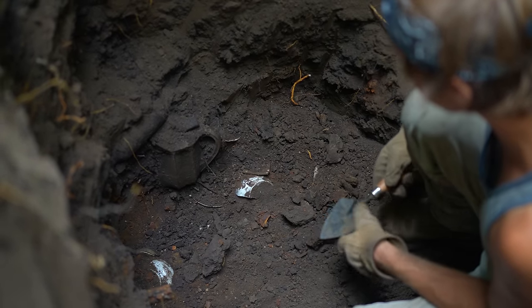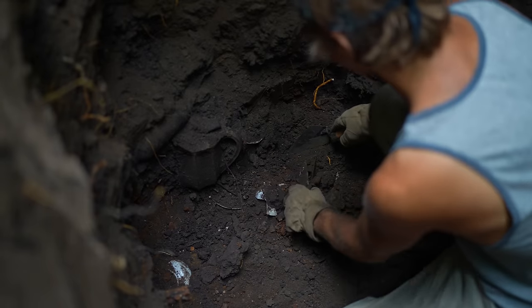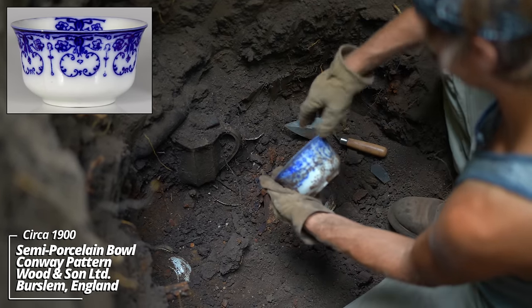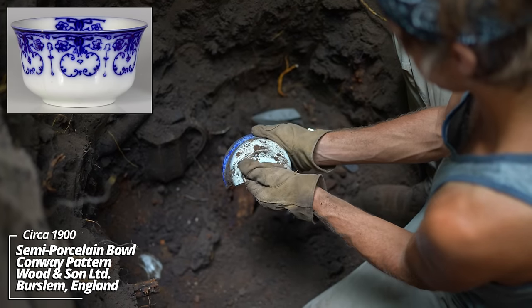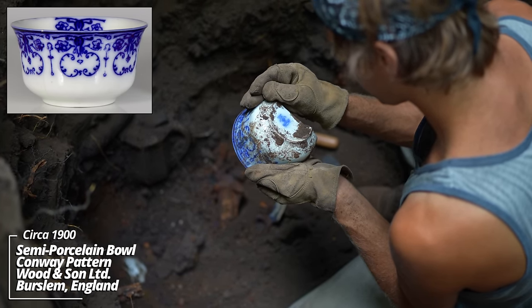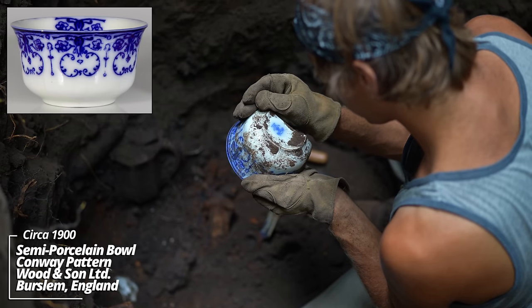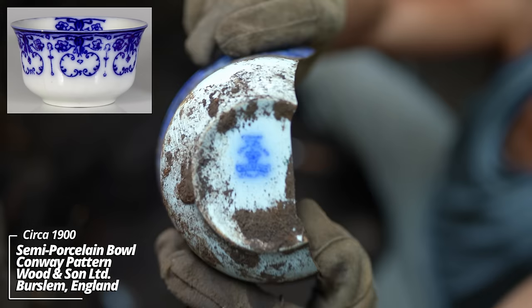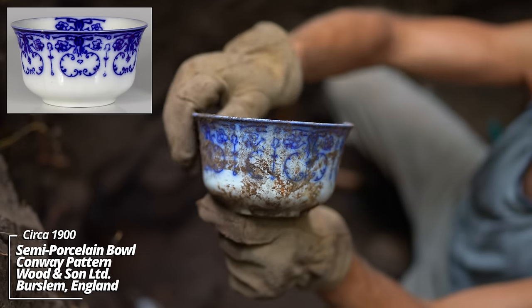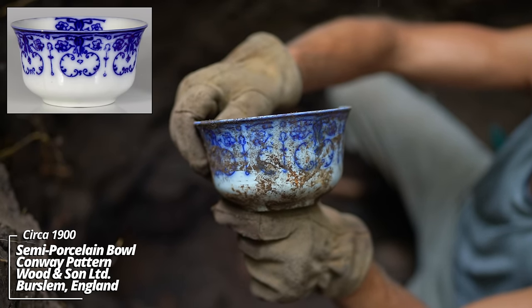And this pitcher looks like it could be good. Bunch of dinnerware pieces in the way. Whoa, this is really something here. See some markings on the bottom. Conway Royal, semi-porcelain, Wooden Sun, England. Now, this is a classic flow blue piece, so there's no doubt from the turn of the century. That's really something.